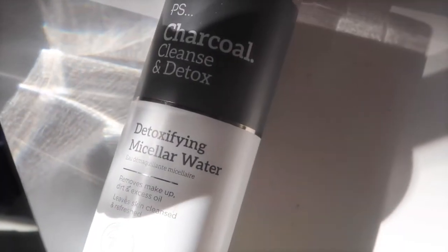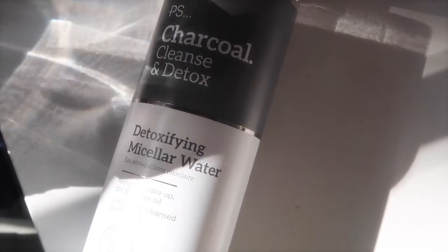I'm going to start with my micellar water. I've talked about this one a lot. It will be either this one, which is the Primark Charcoal Cleanse and Detox Water. I'm gonna use this one because this mascara is waterproof and I need something pretty strong. But if I'm not using that one, I would use the Bioderma micellar water. This is for sensitive skin. This one is really good too.